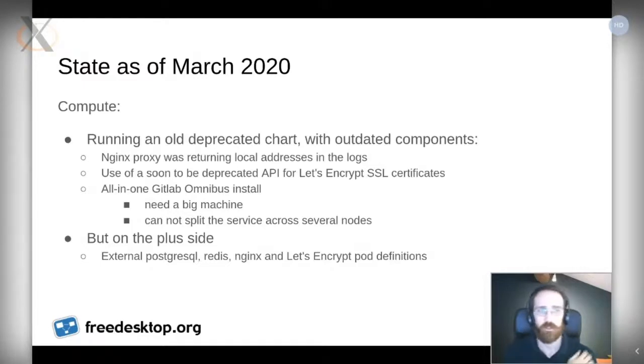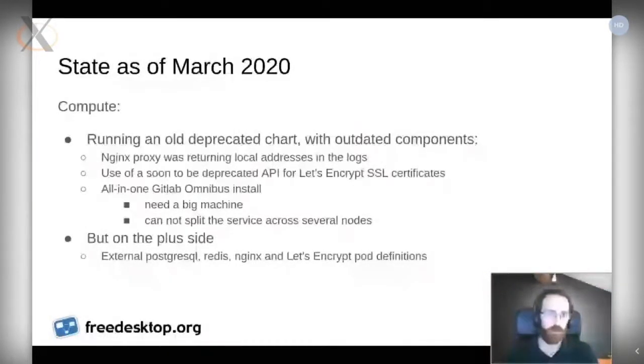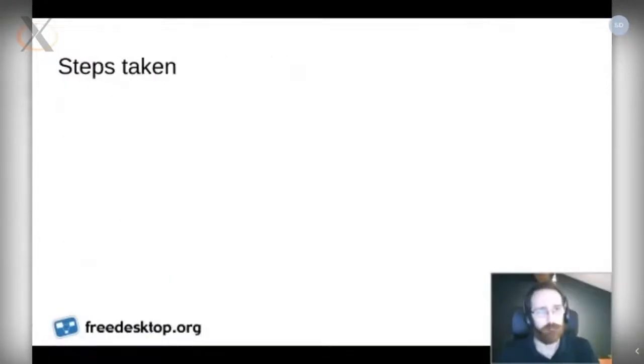Though on the plus side, I can't say that everything was dark. We still had an external PostgreSQL, so we could migrate this one without downtime or with a small downtime window for anybody. We had external Redis, which is a tool used in Kubernetes for key value storage. Nginx and encrypted data definitions were also outside, so it was not that bad.